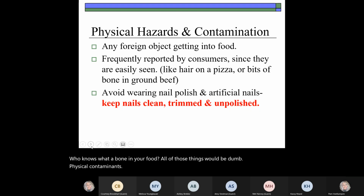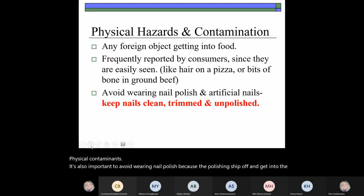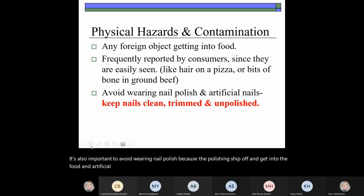It's also important to avoid wearing nail polish because the polish can chip off and get into the food, and artificial nails can also break off and get into the foods. So we should keep our nails clean, trimmed, and unpolished in food service.